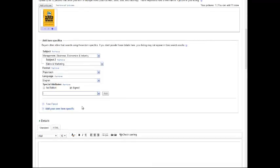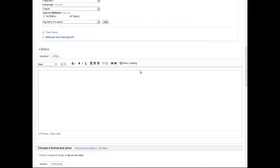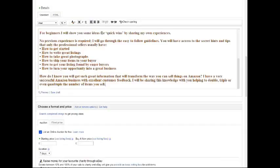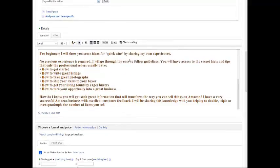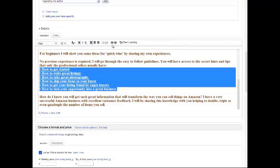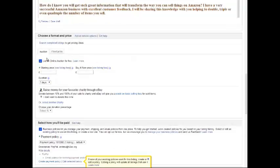So anything else I want to put in there, I would do so here. So let's put signed by the author. That'll do. And we've got our details page again. Now here you've got a few more of the word type links. So a little bit as we did with the eBay book, I would be copying and pasting into here off my Word document, and I'd have a quick look at that, and I think I'd be fairly happy with that. I might just want to move the bullet points in slightly, so that's fine, that sits better.